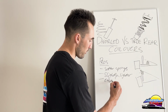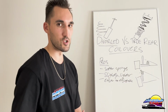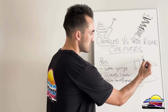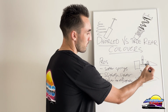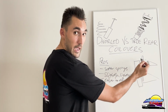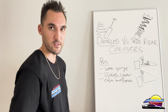Now, the next one is it's easier to adjust. This is probably the biggest benefit that most people are going to have, because on the separate spring and shock, it's actually a pain to adjust them. These usually have the mount here, and then they'll have an adjuster on the spring here. That will adjust the height, but then you also have to adjust the damper as well. If you're moving this way, you have to move that way with the damper as well, so the damper matches the spring and they're in the same position.